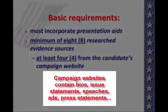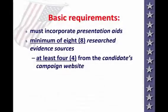There may be specific pages in the website that are devoted to positions and information on specific policy platforms. Issues that the candidate is supporting or proposals that they have. There could be speeches or press conferences or press releases on the campaign website, and those can potentially be separate research sources. You'll want them to be substantive enough that you can get good information out of them.